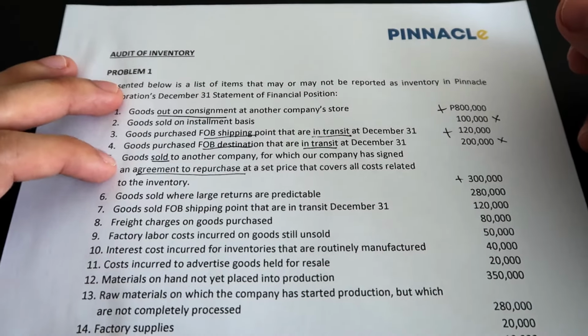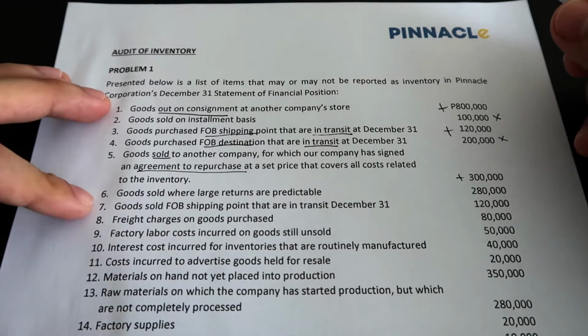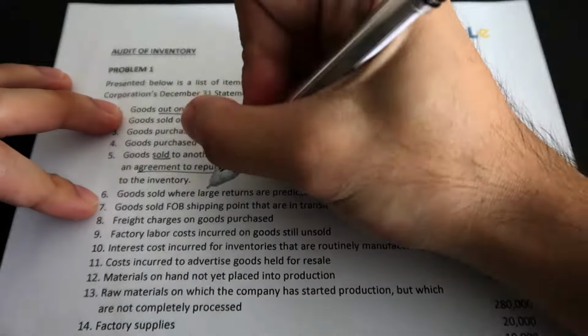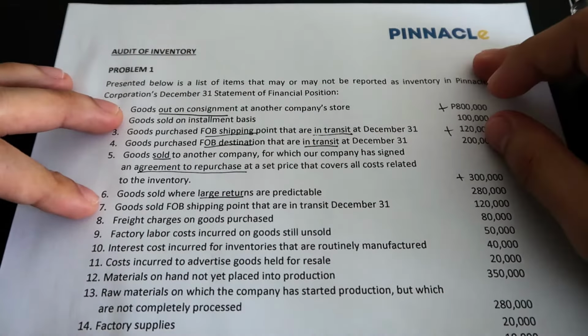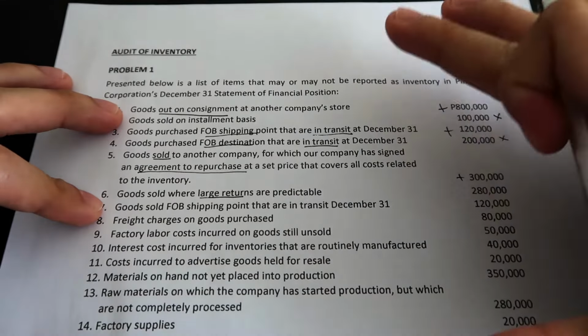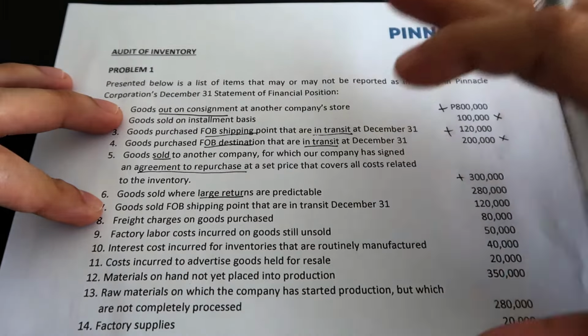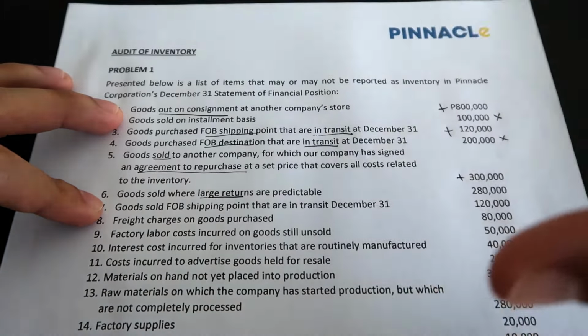Got it? Okay. Next item, number 6. Goods sold where large returns are predictable. Okay. Large returns are predictable. So, paano yung accounting treatment natin dyan? Every end of the year, meron tayong what we call sales returns and allowances. Yun yung mga adjustment natin at December 31.